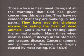Now here I got a little quote from a very interesting book. It's called Counsels on Diets and Foods. And on page 383 and paragraph 4, it says this: Those who use flesh meat disregard all the warnings that God has given concerning this question. They have no evidence that they are walking in safe paths. They have not the slightest excuse for eating the flesh of dead animals. No excuse for eating the flesh of dead animals.